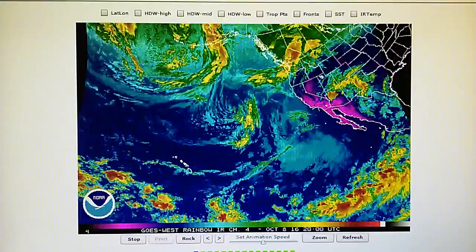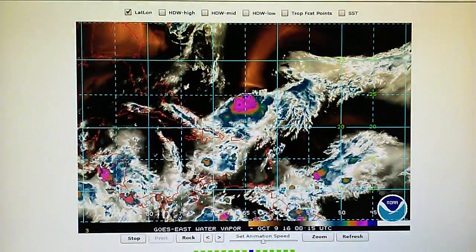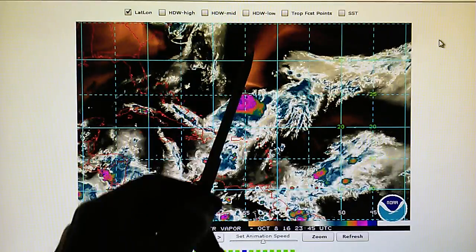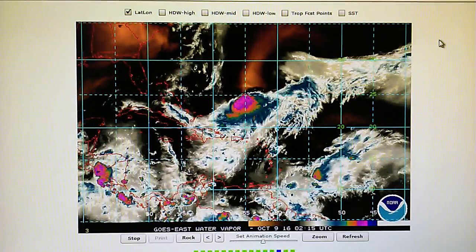Okay, so that is the report, and we'll just leave it right here and watch as a hurricane, or rather tropical storm Nicole, is bulldozed to the south. Okay, so that's it. We'll do another one tomorrow.